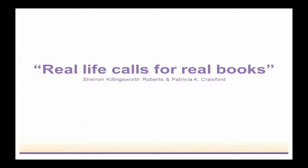Real life calls for real books. As this quote implies, when children are feeling stressed, a good book can go a long way in helping children cope with that difficult situation. But it is important to remember that not all books are designed to help children deal with difficult topics. In fact, there is a lot of great children's literature that is not designed to help children with stressful situations.